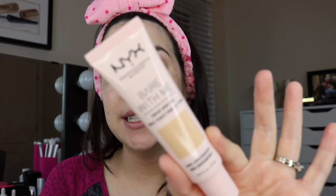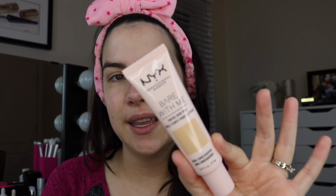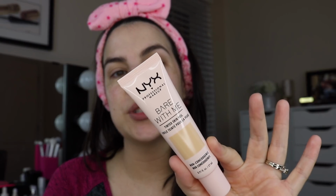Next step here, we have a tinted skin veil, and this is in the shade Natural Soft Beige. It says it provides a fresh face look, evens out skin tone, provides seamless coverage. What does seamless coverage really mean anyway? Not full coverage, you know, because this is not a full coverage product. This is very light coverage. Maybe they just mean it's so light you're not gonna see many lines of demarcation or something.